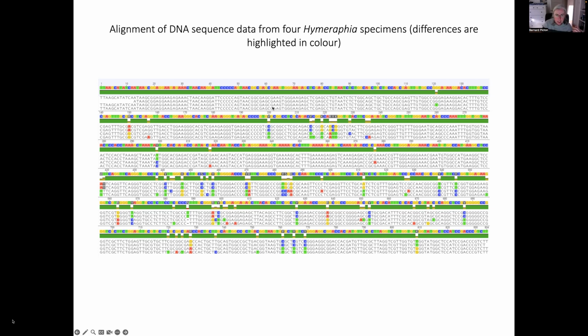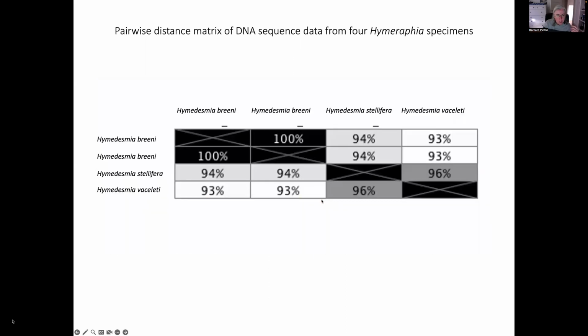Here, I've done an alignment of these DNA sequences, and you can see these top two rows are always the same, whereas the bottom two are different to the top two. They're more similar to each other, but they have some differences as well. So we had 3 species there.